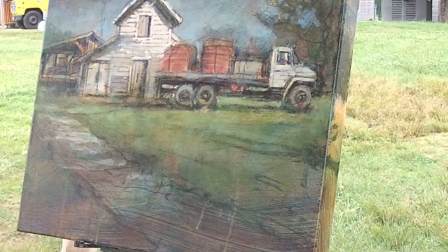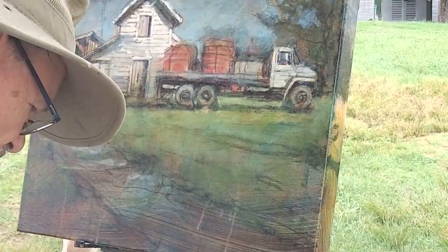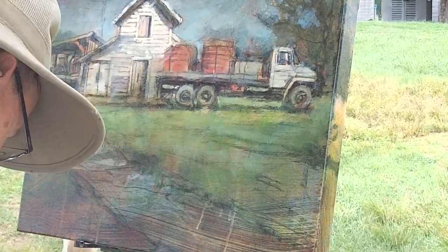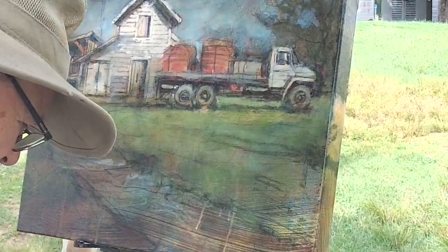Okay, I'm going to dirty this white that I'm using. Go to a dirtier white. So I'm mixing oxide red and ultramarine, just making it grayer, but a warm gray. Grayer than it was, but still a warm gray. Nope, that needs to be cooler than that. Okay, let's try that.